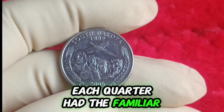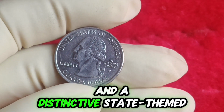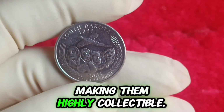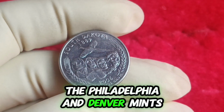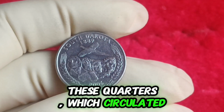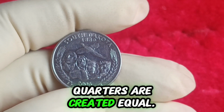Each quarter had the familiar portrait of George Washington on the obverse and a distinctive state-themed design on the reverse, making them highly collectible. The Philadelphia and Denver mints produced hundreds of millions of these quarters, which circulated widely. However, not all 2006 quarters are created equal.